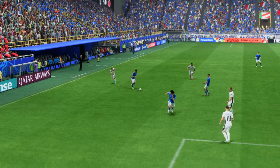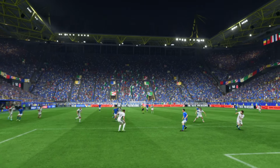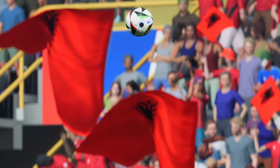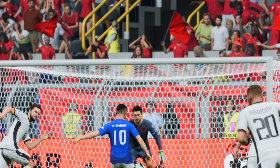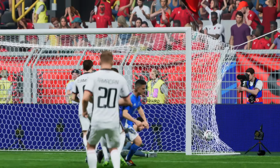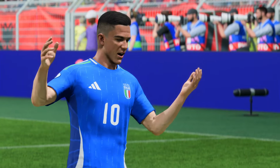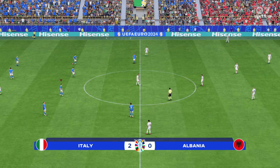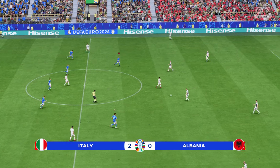Well, it's great awareness of space in the box, and then he shows a lot of composure with the finish. That's a clever goal. So 2-0 now.